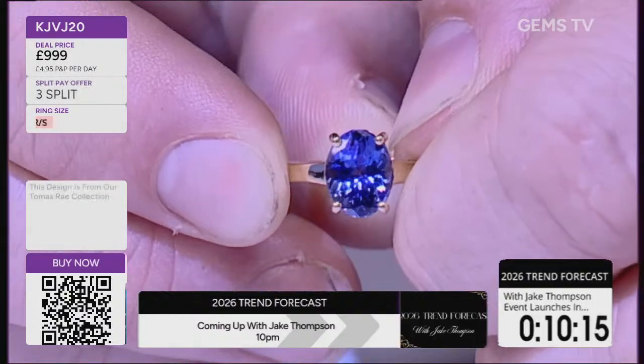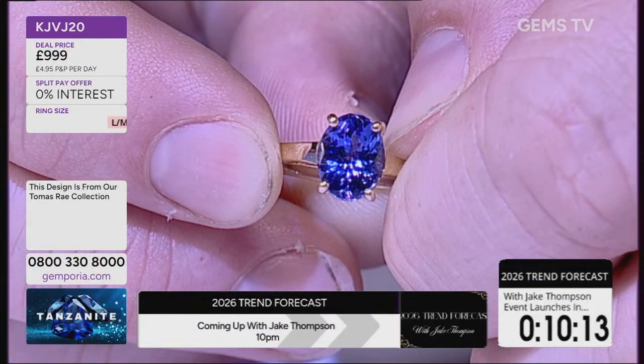Mel, I've got a huge crash to come. I'm going to give you this warning as well. Massive crash to come. This is your moment to acquire one of the finest tanzanites in my vault. And it's coming up straight after this.